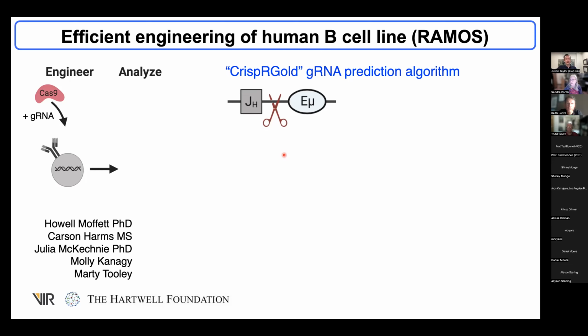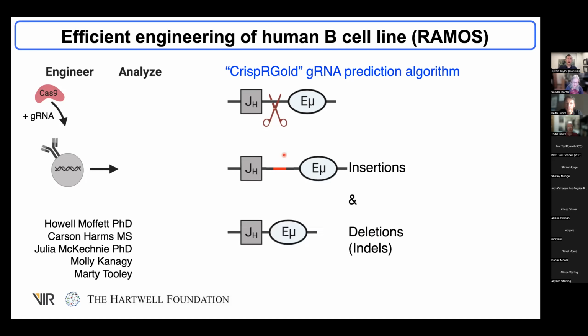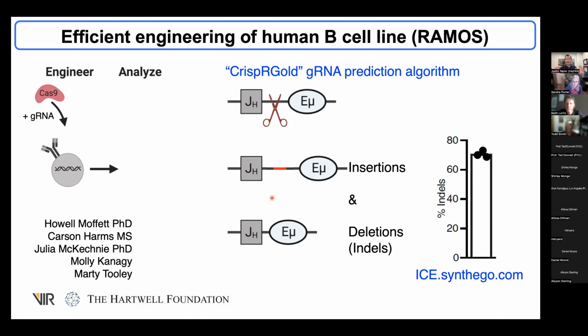So our first experiment was to take RAMOS B cells. We then electroporated them with a guide RNA bound to Cas9. A few days later, we look for what's called indels. And this is a cartoon example of what these are. That's short for insertions or deletions. So if you just cut a stretch of DNA, it repairs, but it's messy. So you can get small insertions or small deletions in this area. And using just standard Sanger sequencing of this area put into an algorithm called ICE, we can read out the number of insertions and deletions within our population of cells.